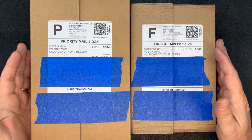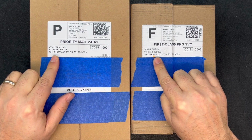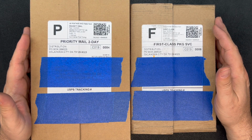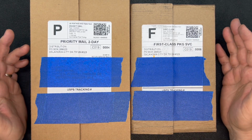So we're going to start with these two packages first. As you can see, they came from the same location, which is in Oklahoma City. And for those of you that don't know, that is where APMEX ships their silver from. So both of these packages are from APMEX, which I am a proud affiliate of.